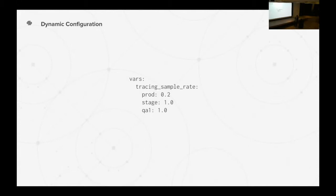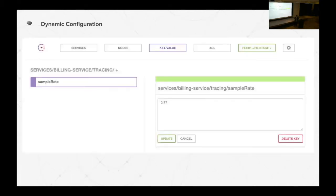And as soon as you have identified your issue, you bump it back down to the normal level. And this is the only thing you need to do. You define variables, define a name for your variable, and for each of the individual environments that you have, you can define the value. What happens here is that gets persisted into Consul, and this is where you would go to change the values in real time to affect your service. So in here, I'm saying the billing service tracing sample rate, which was 1 before, I want to change it to 77%.